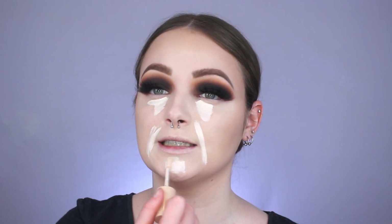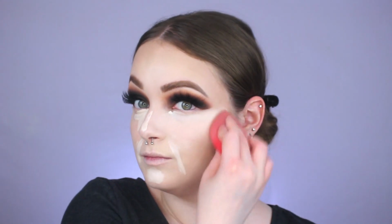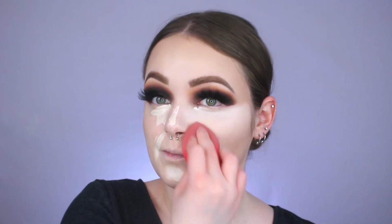In my smile lines because they're looking deep recently. And then a little bit on my nose. And then using this Morphe sponge, I'm just going to start blending everything out. But this concealer looks so nice underneath the eyes. I'm just surprised that more people don't talk about it. I feel like it's just so underrated, especially if you're looking for a really nice hydrating concealer. I feel like this one is perfect for that.